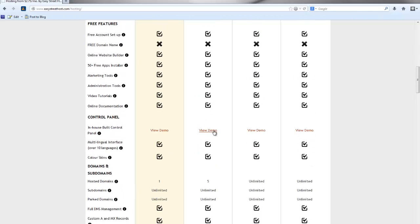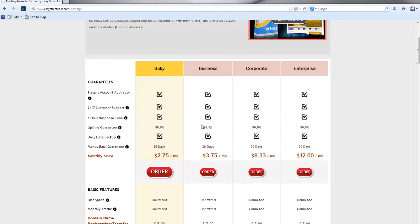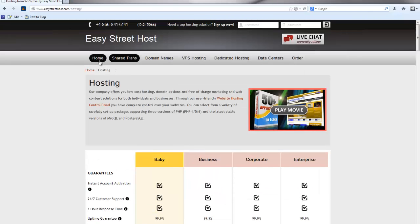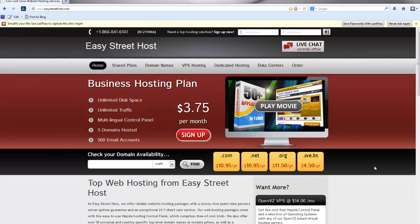You can also go for a little demo view. I don't actually need that right now. So what's going to happen is I'm going to go back to the main page, and I'm going to start right here.